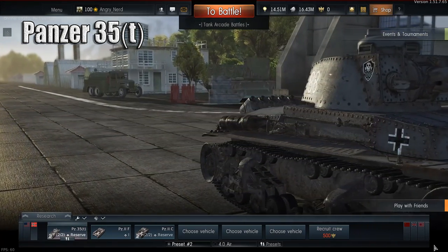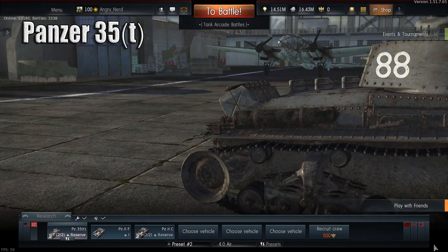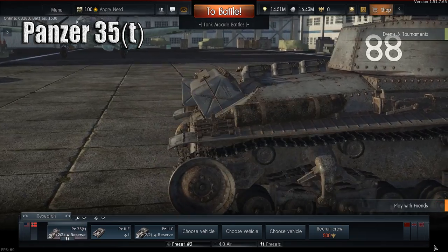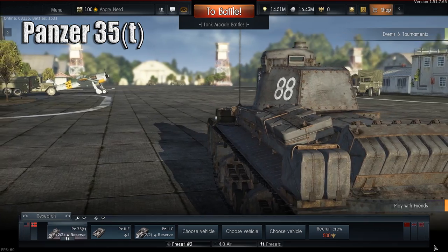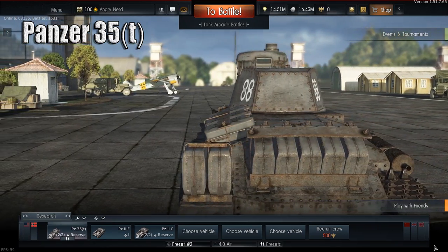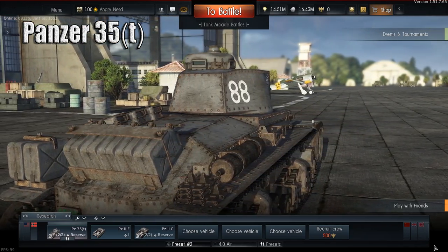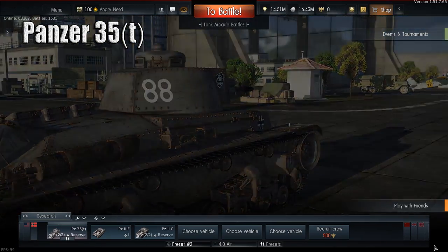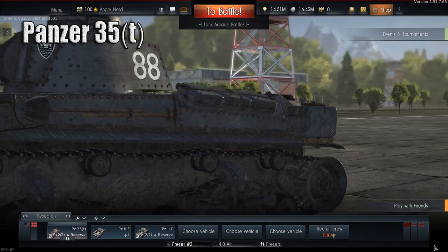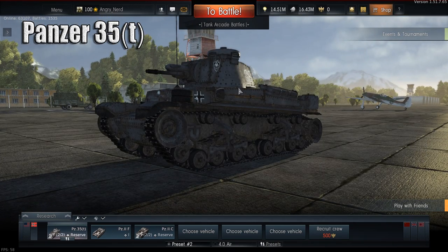So the vehicle is maneuverable. It's not quite as fast as that Panzer II, but I liked it. I had a lot of fun in the Panzer 35T. I did get killed quite a lot, so that's not a surprise. It's a reserve vehicle, and when you drive reserve vehicles, you are expected to get killed. And that's why you get three of them in arcade battles. So why don't we hop into a battle and see what we can actually do with the Panzer 35T.